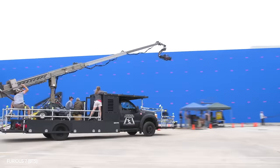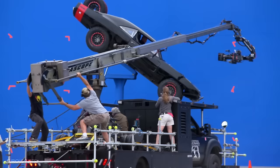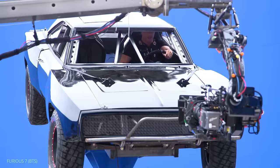On Furious 7, the crew utilized the poor man's process, but placed the car on a moving rig so that the sun's position would naturally shift as well.